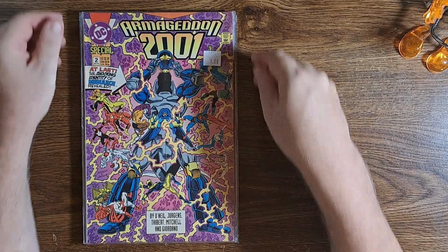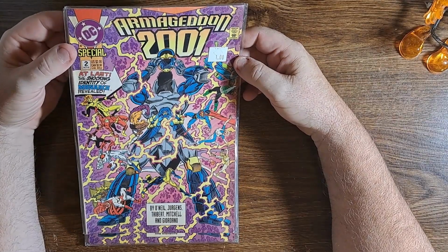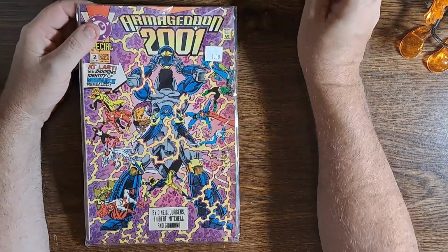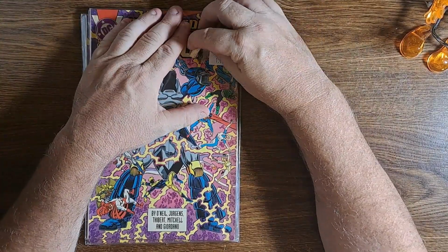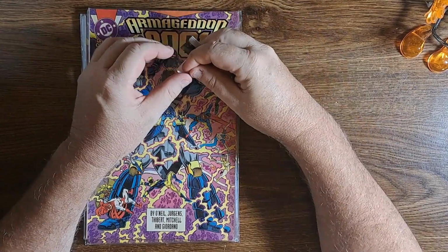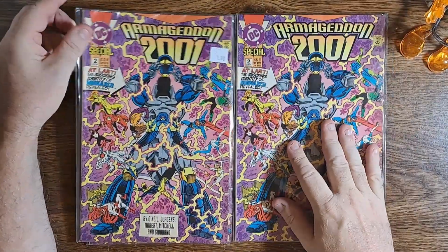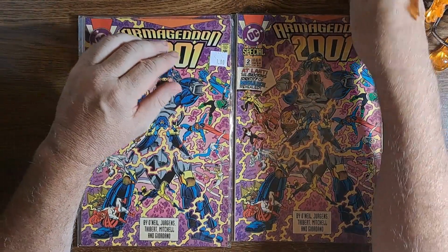So, starting off, we have Armageddon 2001, number 2. I think this was a 2-part series, and then they had a bunch of other stuff. They crossed over into individual issues. It was like a summer event or something where they had all these crossovers, but they had a number 1 at the beginning and a number 2 at the end. If I remember correctly, that was one of the first times that DC did that kind of thing. I actually have 2 copies of that. And these all will be going into the claim sale once again.